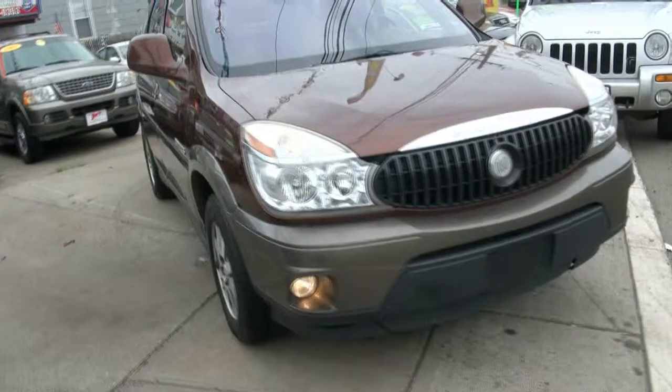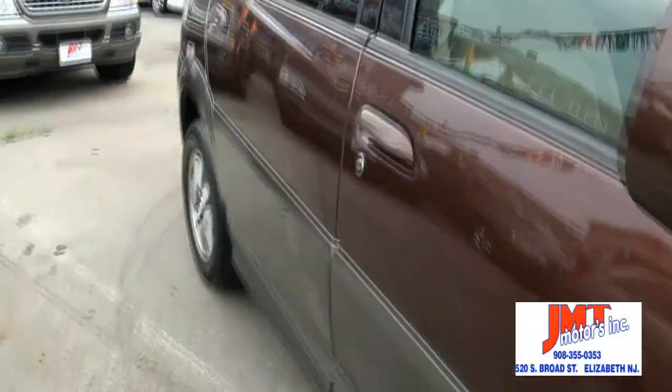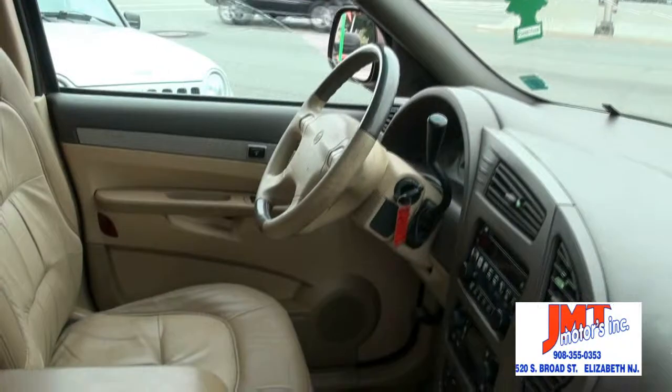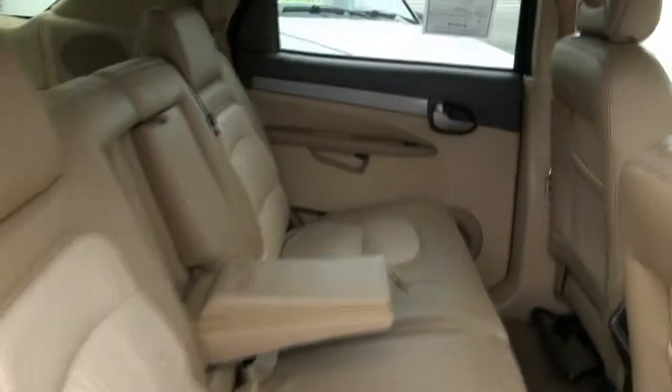Welcome to JMT Motors. 2002 Rendezvous from Buick. Rendezvous's always been a pretty cool crossover. It has the tan, and then it has a light beige in the interior. I actually used one of these for quite a while as a demo. I liked it a lot.